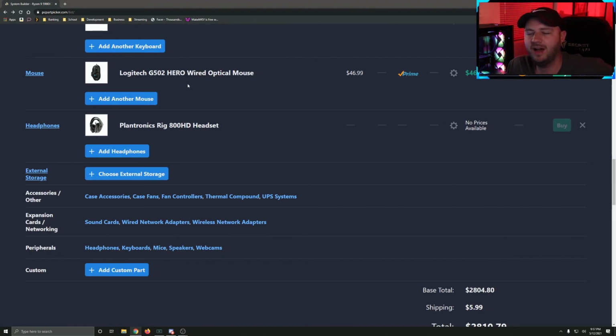All right, next is the Logitech G502 Hero wired optical mouse. The G502 I have been using for a couple years now. It's not overly heavy. It's accurate. When I click, it clicks, you know, it just works. The extra buttons on there are helpful for some video games like Fortnite, mostly Fortnite with building and stuff, you know.